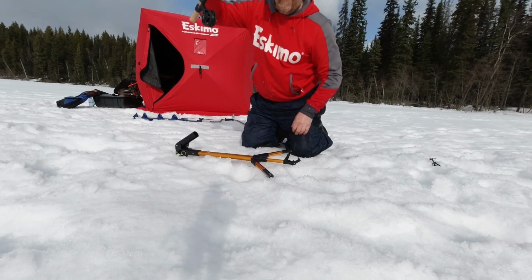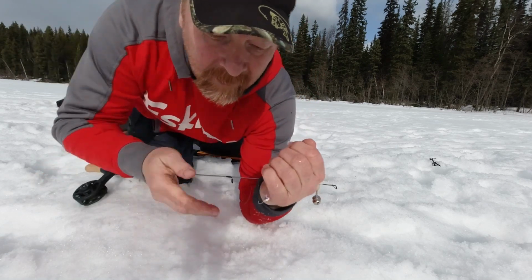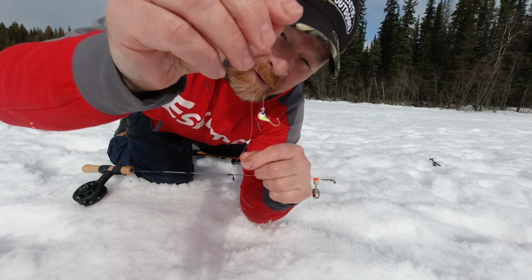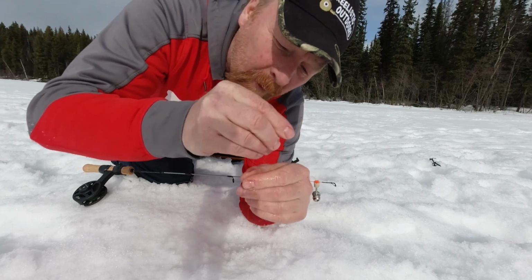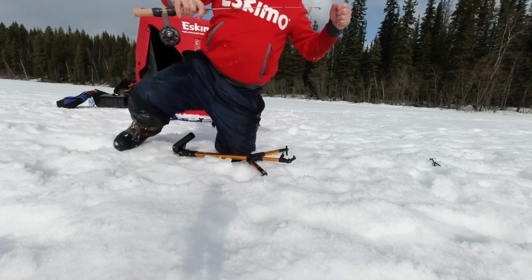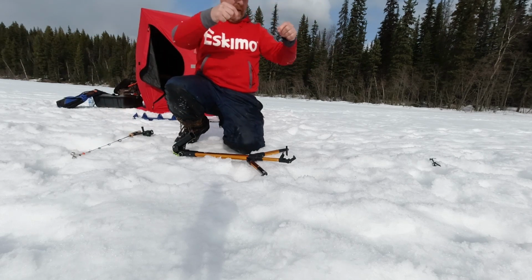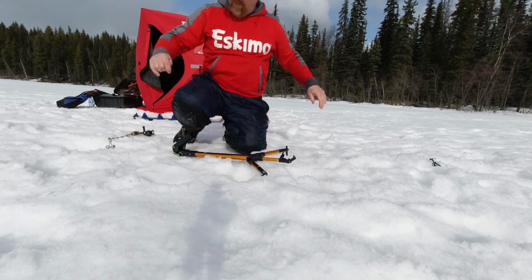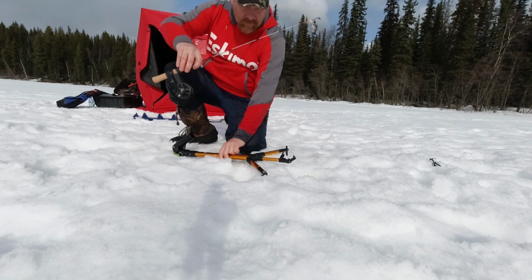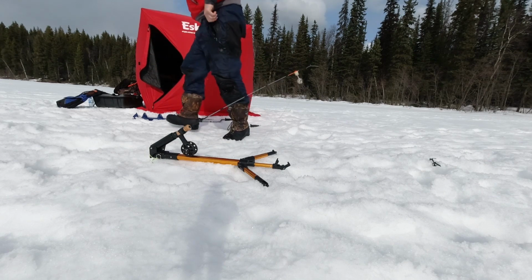That popped off. There is what I've been using. Look at that tiny little tungsten jig from Celsius. These things have been phenomenal. And these fish are super gun shy, I tell you, because I've only been able to catch fish dead sticking. So I'm gonna stick one more piece of shrimp on there.